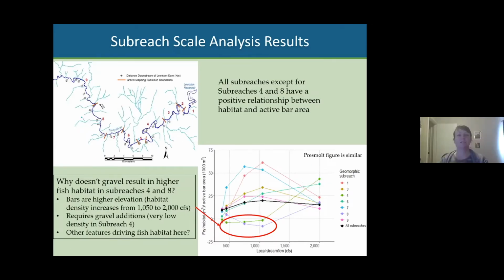Right, exactly. So the next analysis that we ran was essentially the same type of regression, but we did it at the sub-reach scale. So we looked at fish habitat against active bar area for the 1,000-meter grits panel resolution, but for each sub-reach, we used the grits panels that were within those sub-reaches.